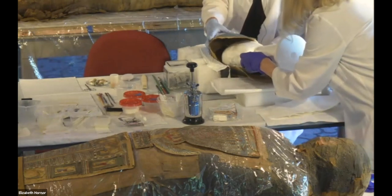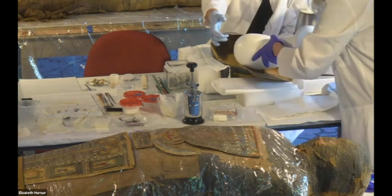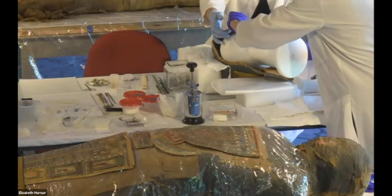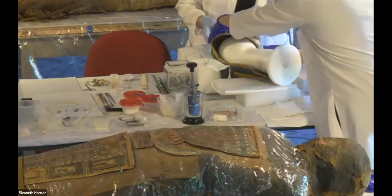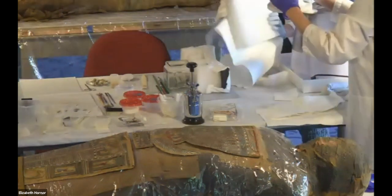Hang on, I may need to go from the other direction. Oh, okay. Since we haven't done this before. Yes, you're seeing this live. I feel like we need a drum roll. There we go. Okay. Ta-da! Chin in place, and I'll let you lift. And I'll move this out of your way so you can put her back down.